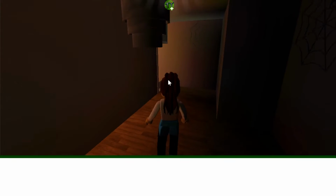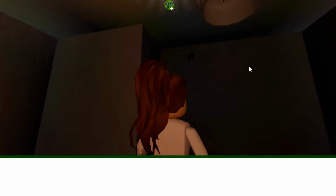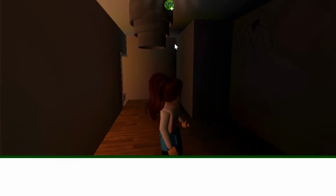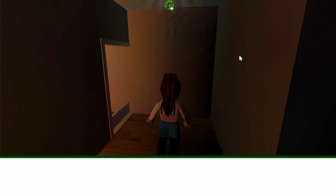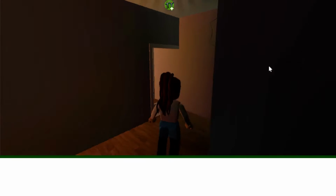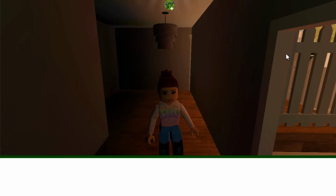Okay. This is very unusual. And this light doesn't even work. Well, it's a part of my house, so I could do something to it. But it's so unusual, though. And why is it hidden? I think I might make this into a playroom or something.